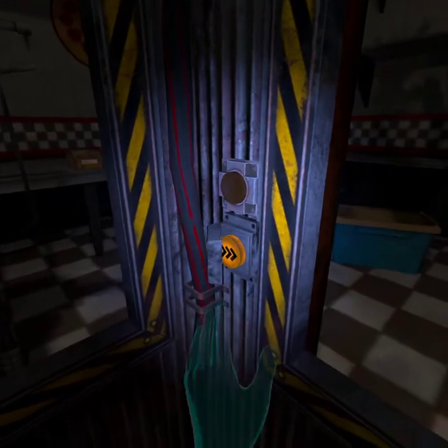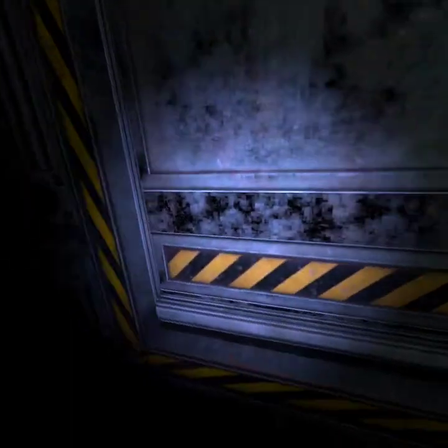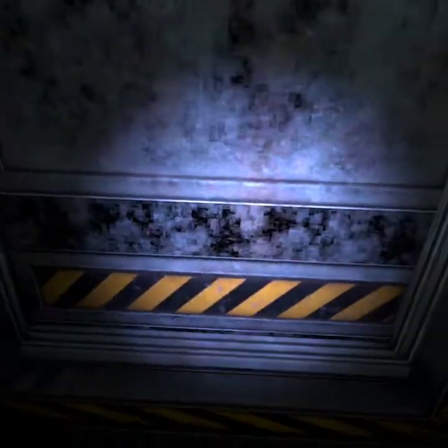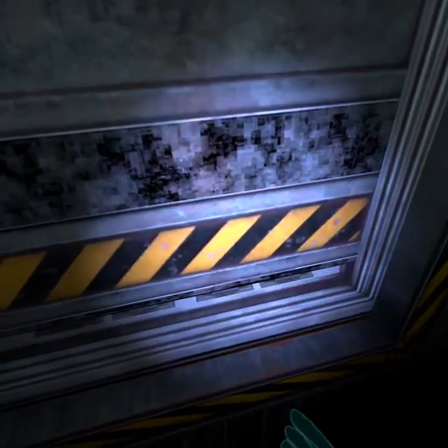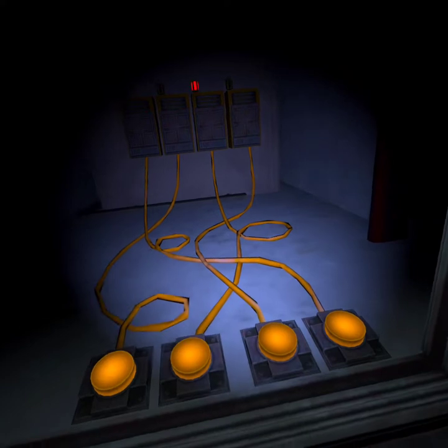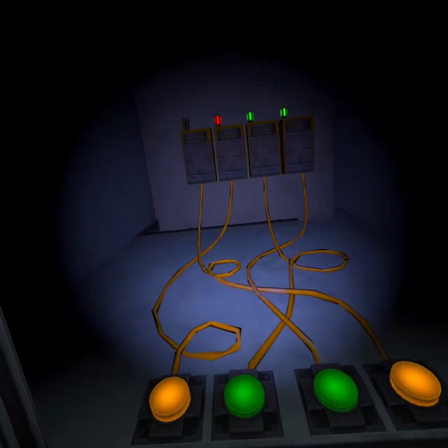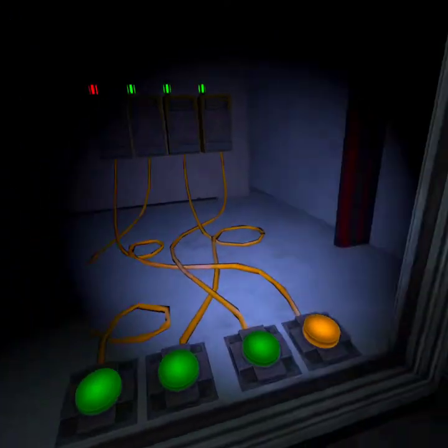Welcome to Circus Babies Entertainment and Rental. Motion trigger. Breaker room. Yeah. Obviously, there's not as much wires. Well done.